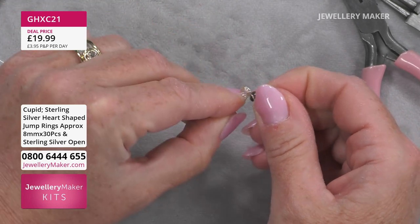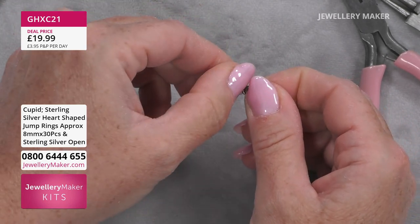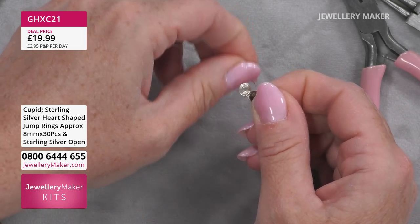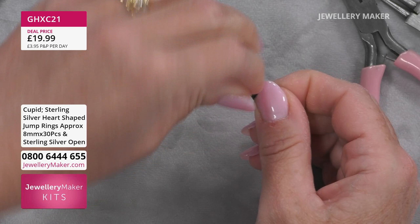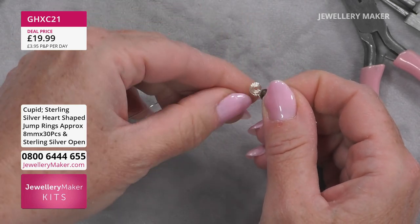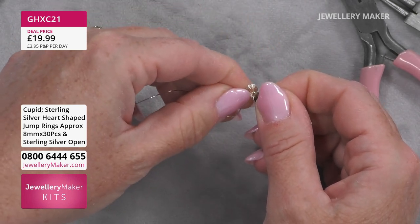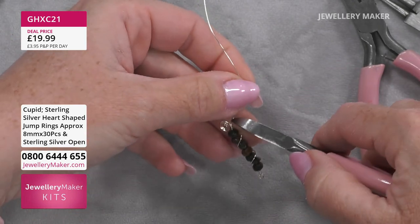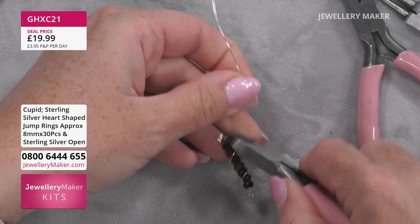And then you're going to wrap your wire around the spiral end. Just loosen the spiral a little bit if you need to get through there. So you're going to wrap it around there a few times, two or three times, just to secure it. Okay, push it nice and close to the gemstones. Then you can cut off your excess wire. Just make sure you don't cut off your spiral by accident.